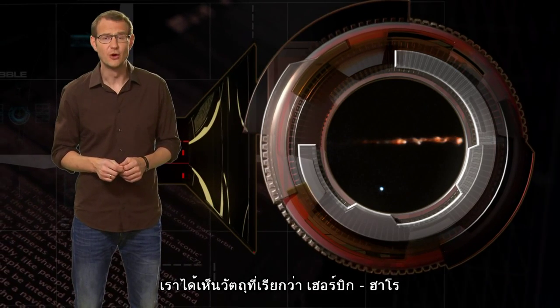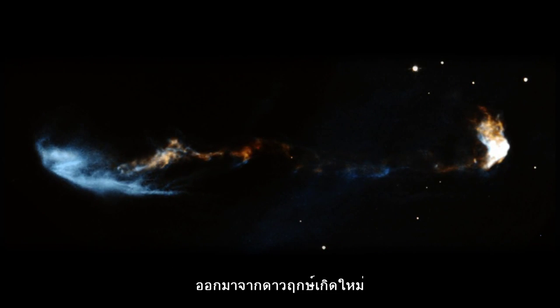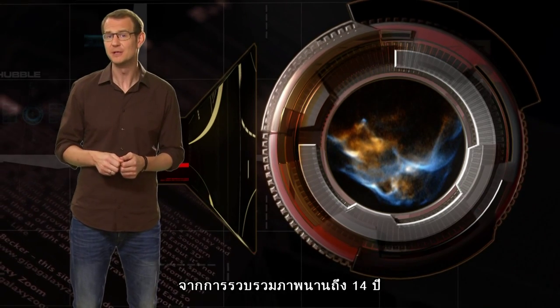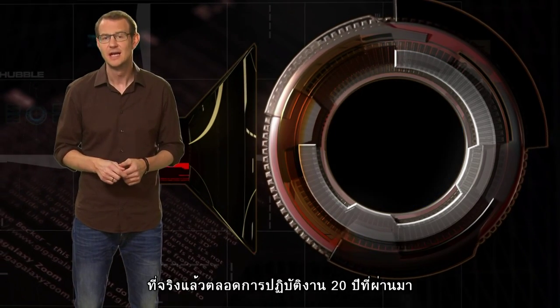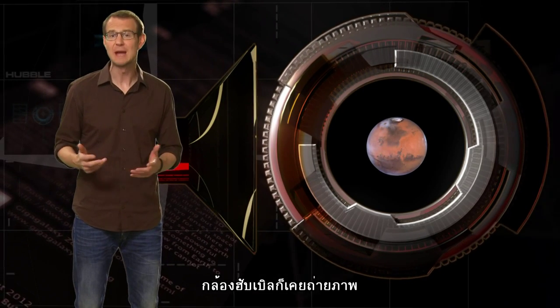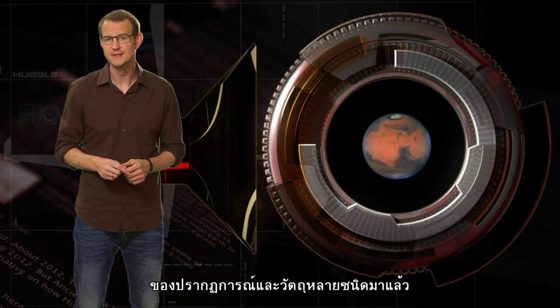In episode 49, we looked at so-called Herbig-Haro objects, which are jets of matter that are shot out by newborn stars. Now, Hubble was able to film the motion of these jets over a time period of about 14 years. And it is indeed true that over the past 20 years, Hubble's been able to capture the change or the motion of a number of other phenomena and objects.